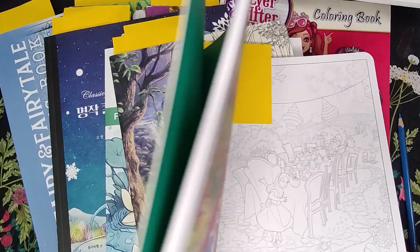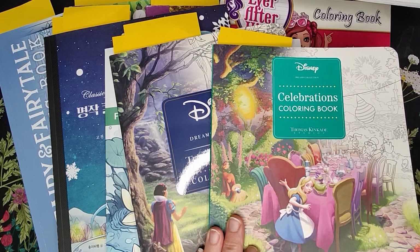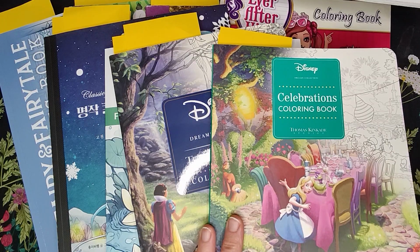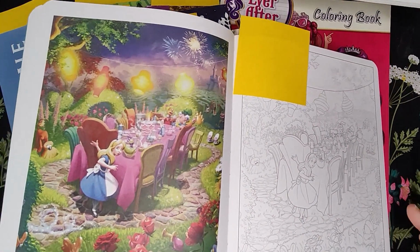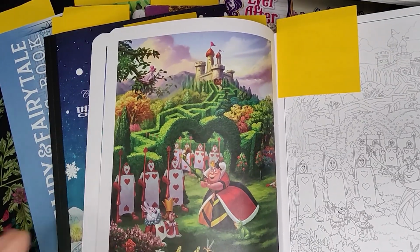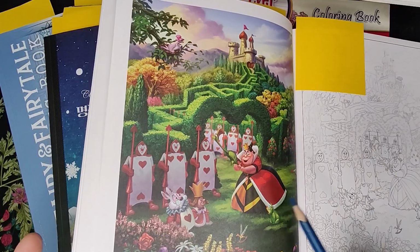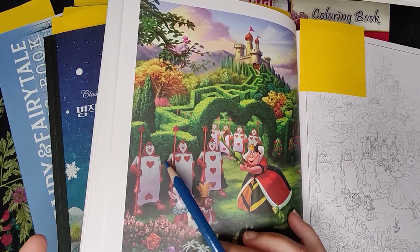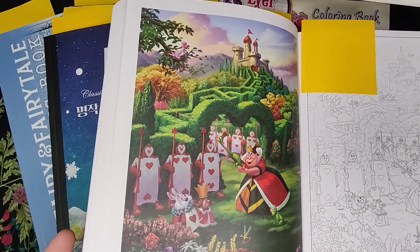But I did want to show you this book. If anything, I think these Disney coloring books are great just to get color choices and color palettes considered. So you obviously have this design, which is on the cover. There's also the Queen of Hearts designs here. If you're thinking about converting a soldier or some kind of thing for a Queen of Hearts design, this is a really neat page for inspiration.